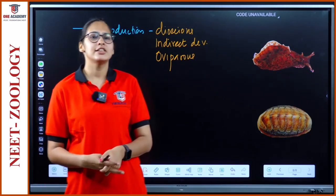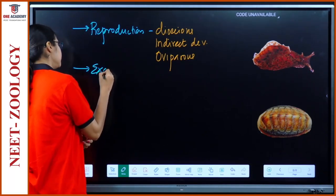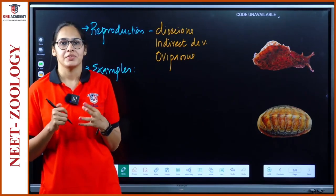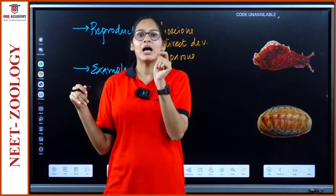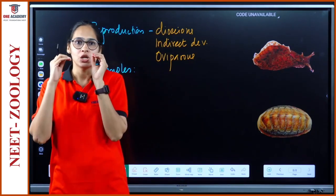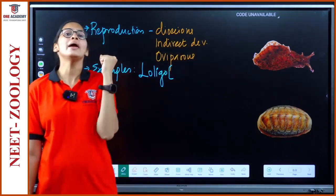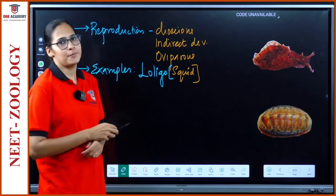Now, coming to the examples, this group actually has a lot of examples. So, I have a code to study all these things. We can see. Okay, we can start. Listen to the code. First one is Mallu boy. Mallu is our Mollusca. Mallu boy eating lollipop. When you remember this lollipop, you think about Loligo. Loligo has a common name, squid. Loligo is squid.